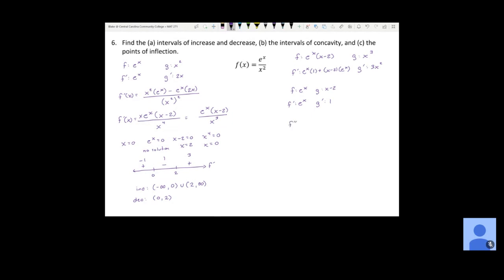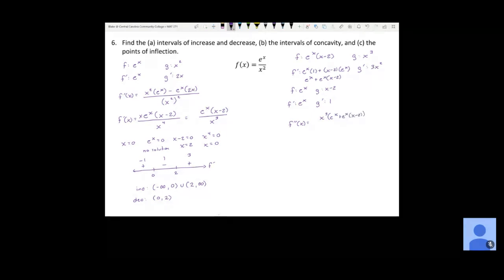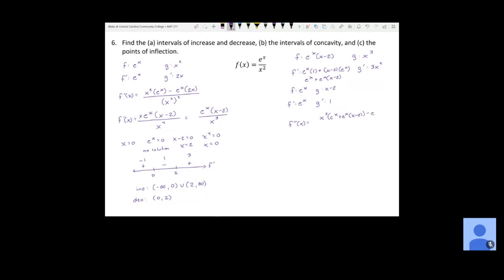All right, so now we can use our quotient rule. So we're looking for f double prime. And so when we do that, you want to simplify this. This is e to the x plus e to the x times x minus 2, right? So now we start with g, though. So that's going to be x cubed times e to the x plus e to the x times x minus 2, minus, and then we're going to do the f, which is e to the x times x minus 2 times 3x squared. Sorry about that. All over x cubed, all squared.